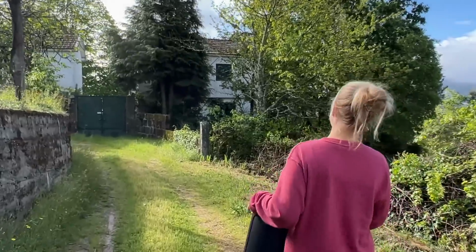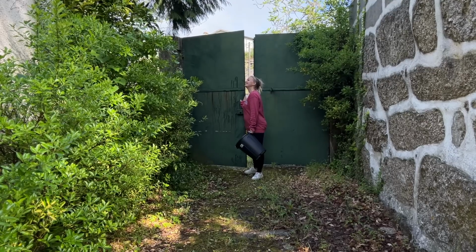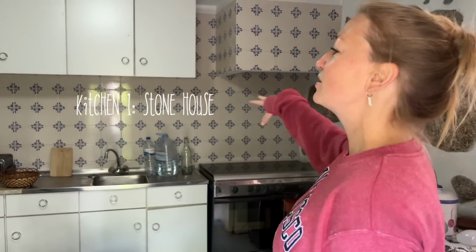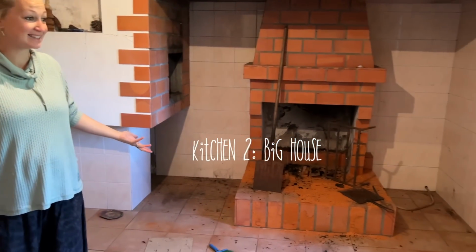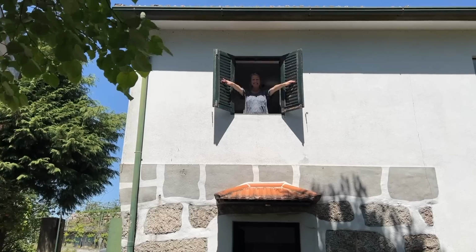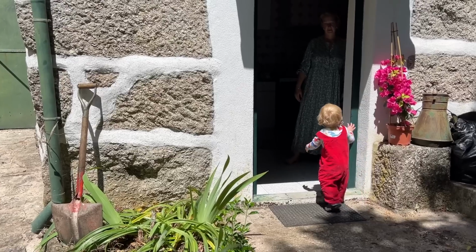When we arrived on this abandoned farm 3 years ago, we were met with 2 kitchen spaces which needed a fair bit of work. It smells funny in there. But this one's got these beautiful old stones, it's got these lovely traditional Portuguese tiles. Basically emptied this entire house in half an hour. And the little stone house which we're renovating now became our first family home on this farm. That's it.